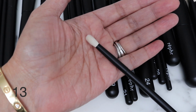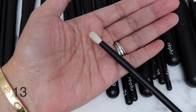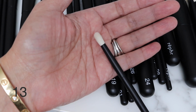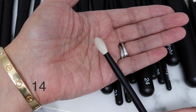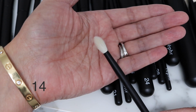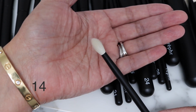Brush number 13, the smallest crease brush in our lineup. This brush offers unparalleled precision, yet unexpectedly fluffy and soft. And I have a feeling brush 13 is one I will be using quite a bit. Number 14, a small crease brush specifically designed for the hooded eye. Ooh, another good one. Slightly tapered at the tip, this brush is structured enough to lay down color, yet fluffy enough to blend and diffuse with ease.